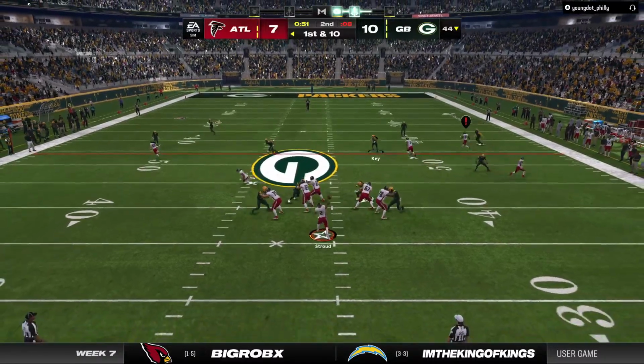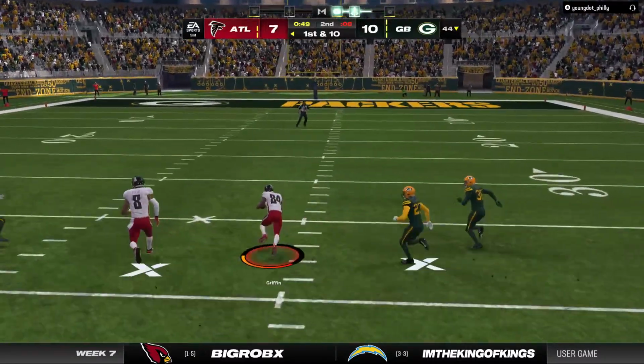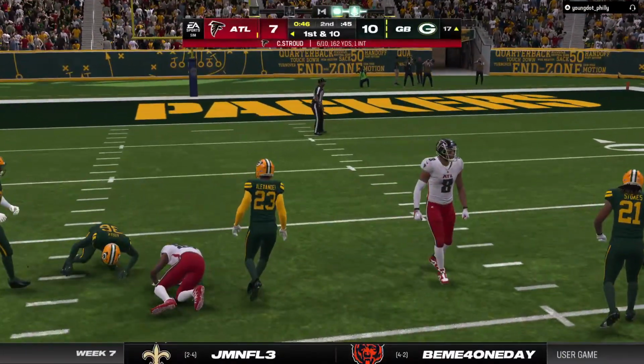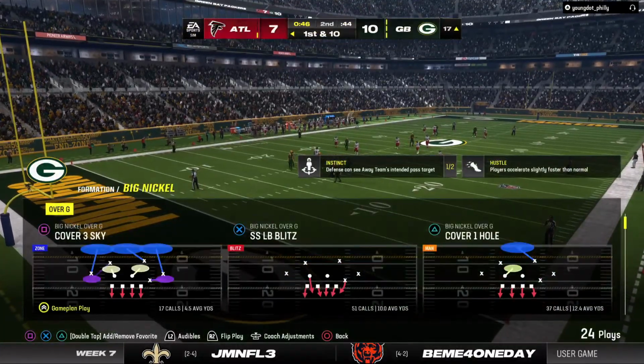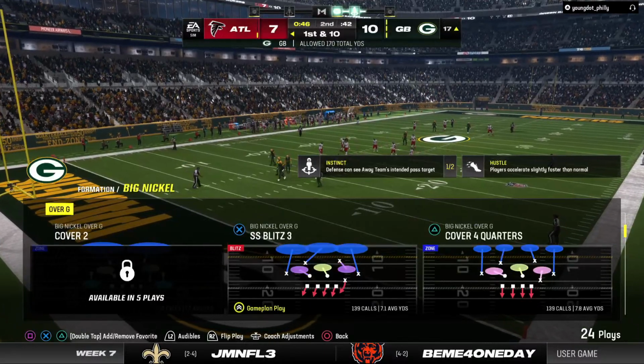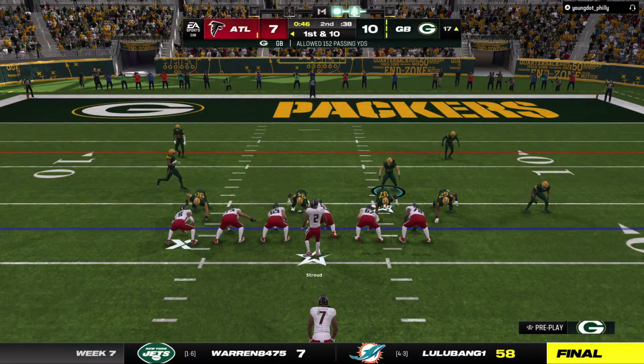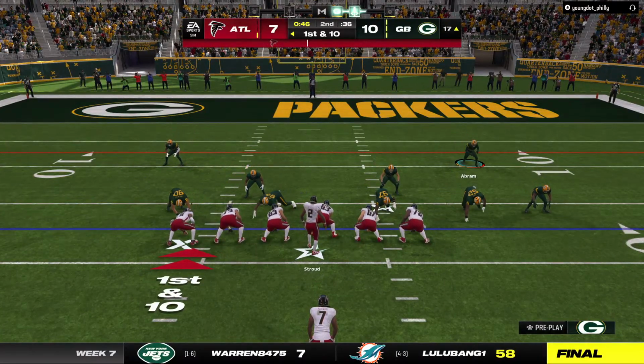Trying to shake off the interception from the last drive. He'll look to throw. He's into space past the 25 and all the way down to the 17-yard line. The Falcons going to use the second of their timeouts as the clock stops here with 46 seconds remaining in the first half.